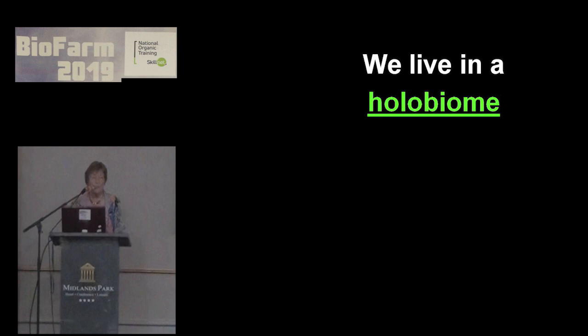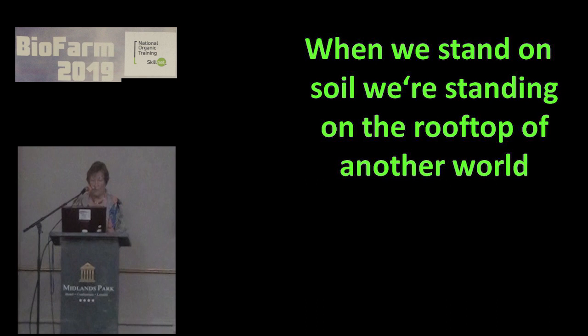Dairy cows will produce more milk, they'll have higher fertility, they'll have less metabolic issues such as laminitis and mastitis and all those kinds of things. Nearly all the issues that we see in farming today can be related back to a dysfunction in the soil microbiome. So we have to figure out how to get that to work again. So when we stand on soil, we're standing on the rooftop of another world.